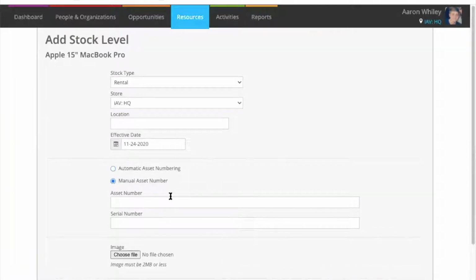And so we do have manual asset numbers here. So if you already have barcodes on your products, or for example, you've got your barcodes done externally, you can just scan them into the system to create them.